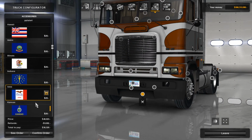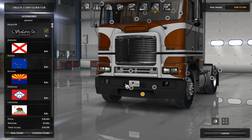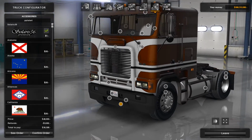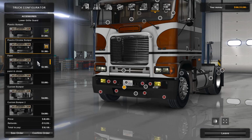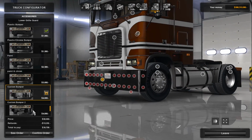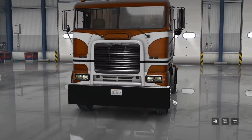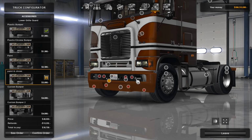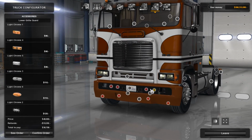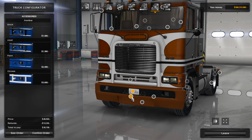Obviously, you can have your own license plate, as the Americans call it, on there if you wish, or if you click X, you can also go back to your World of Trucks one. Some fog lights on the mirrors. You can completely configure your bumper. You can go completely mad with the massive boxy chrome look, or you can go with the really classy paint and chrome, which I think looks really nice. You can even put some external lighting if you wish on there.